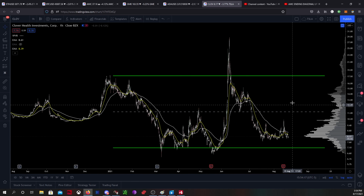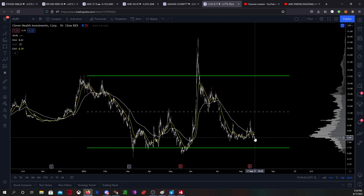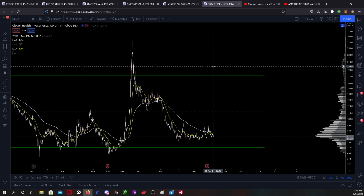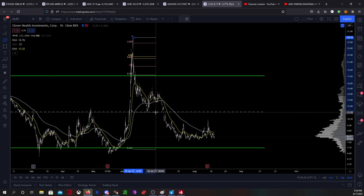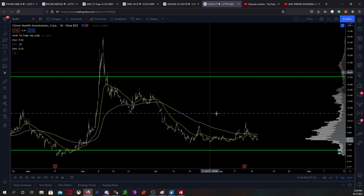It's just very sloppy, very sideways. If you're looking to get into this company as a long-term potential, you're at the lows. So there's that, but other than that, there's really not too much to go off of. We can look and see if there are any computer algorithms popping in here to trade. It's just a straight drop, though. There's just not much to work with. Apologize.